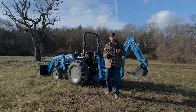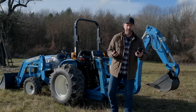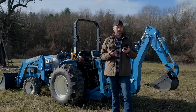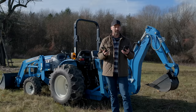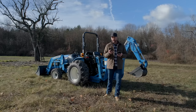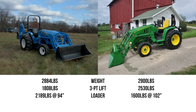Now though, to flip the script a little bit, let's talk about the front end loader lift capacity. So the 3039R, the John Deere 3R series in general, is gonna have two different loaders. I'm gonna give you the specs on the better of the two loaders. That better loader, the 320R, the lift height to the pin is 102 inches, as high as it will lift at the base of the loader arm, and it's gonna lift 1,600 pounds at that point. Now, if we compare that to the LS, it is only gonna lift 94 inches high, so 8 inches lower height on the LS tractor, but it is going to lift almost 2,200 pounds, 2,189 pounds.